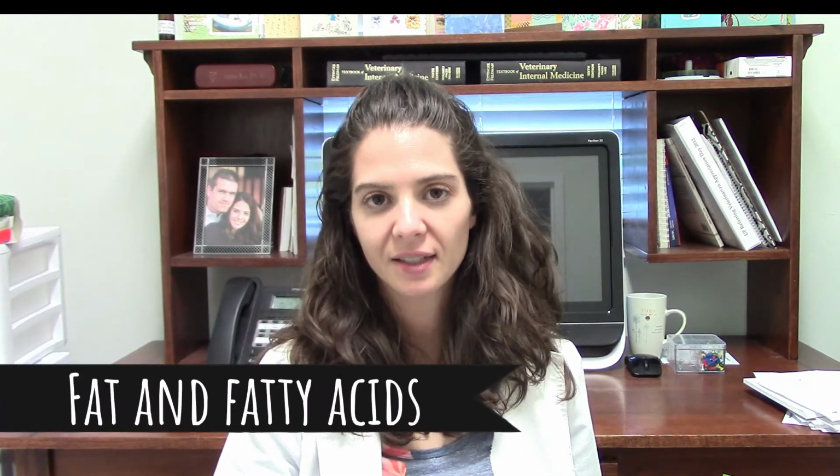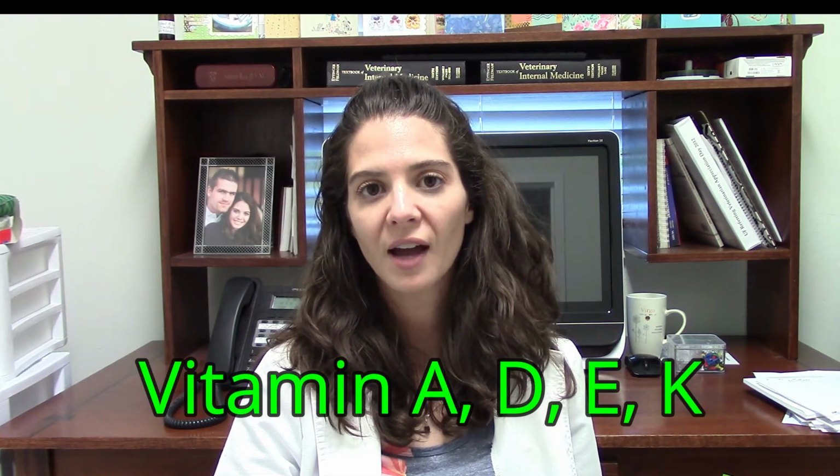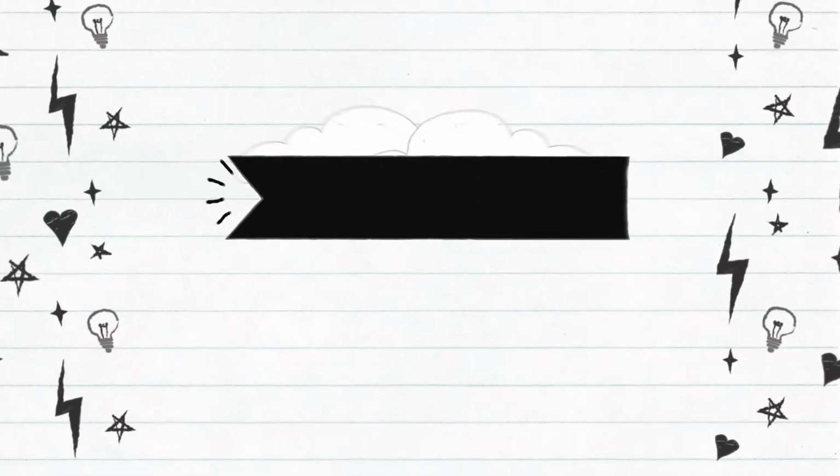Fat and fatty acids. Obviously, puppies, lactating moms, and pregnant moms need a little bit of extra fat. The other thing that fat does is it helps transmit certain fat-soluble vitamins: vitamin A, vitamin D, E, and K. Those need fat in order to be utilized by the body. But on the other side, excess amounts of fat are going to lead your pet to be obese, with problems with weight management and weight gain. And so we want fat to fall in a specific level for each life stage as well.